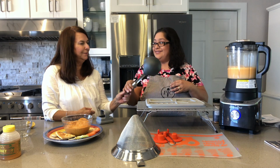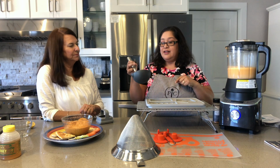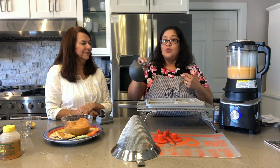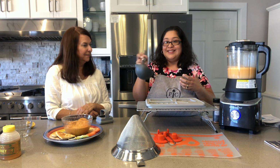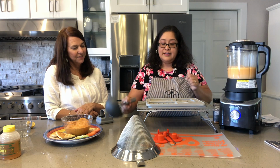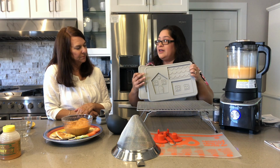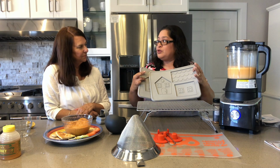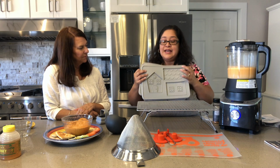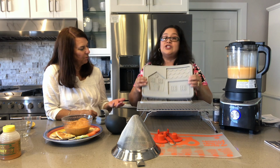So here's our ladle that has a little strainer here for soups, and if you don't want the juice, it's perfect. I don't know if you can see the little holes right there. And then this, usually around the holidays, a lot of people like to go to the store and buy those pre-made kits. So this is our gingerbread house.